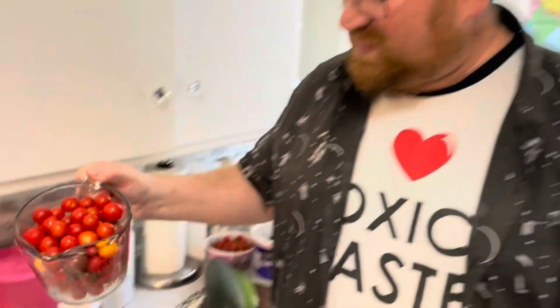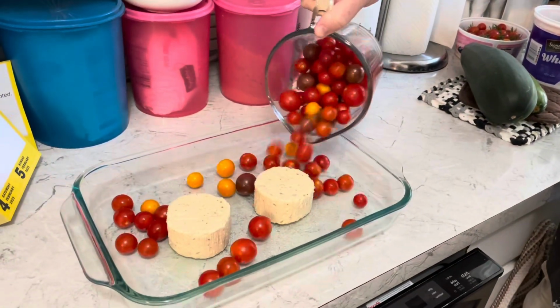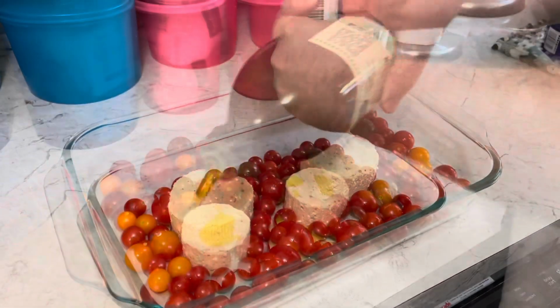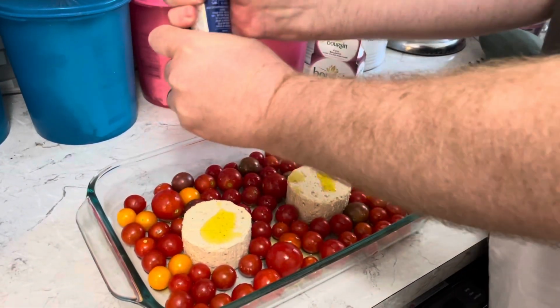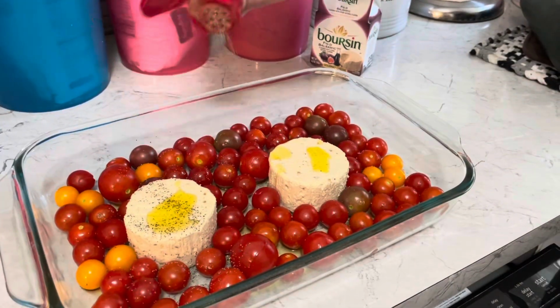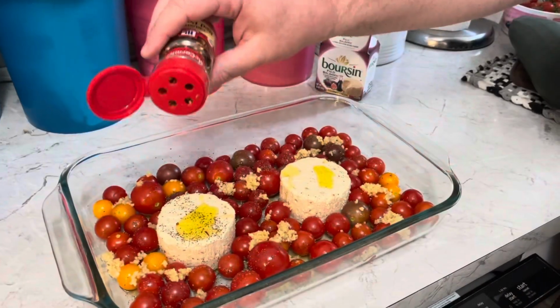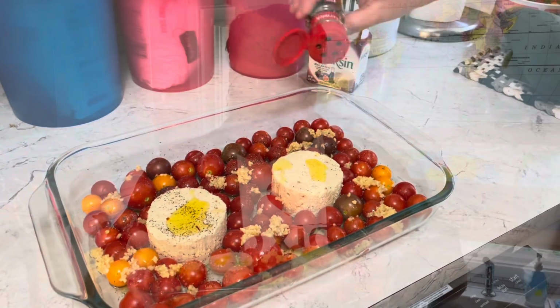much cheaper price. You start by putting 2 of these into your glass baking dish. 2 pints of cherry tomatoes gets poured around that cheese. Drizzle on some olive oil, a nice amount of salt, and black pepper, some garlic, and some red pepper flakes. I'm gonna bake this at 375 for 30 to 35 minutes.